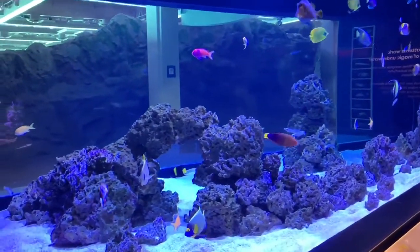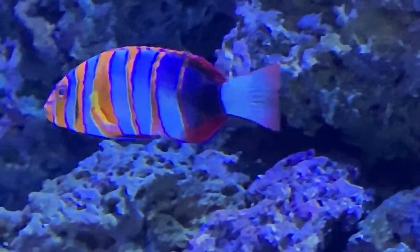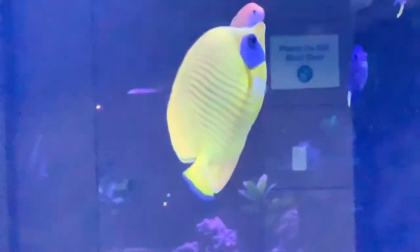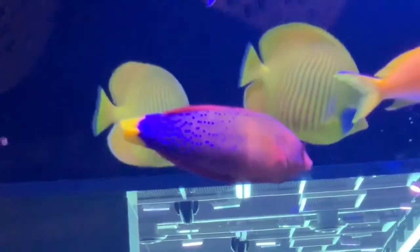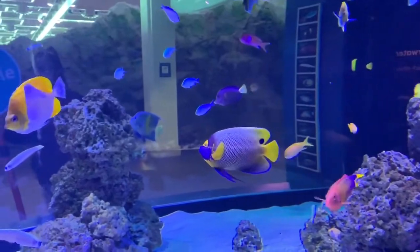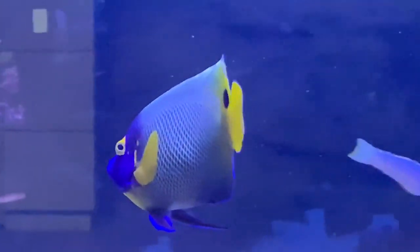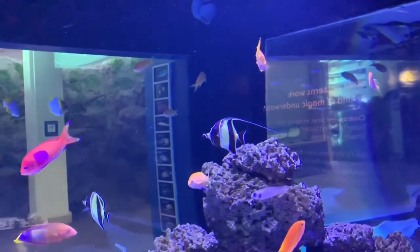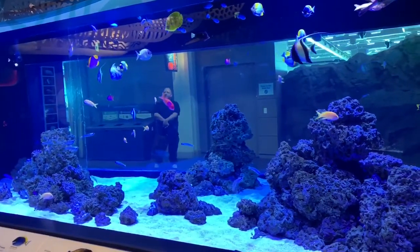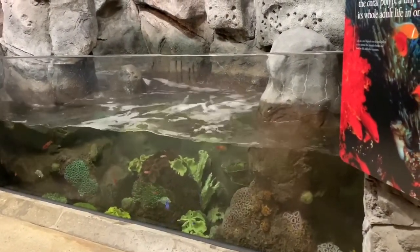The theme for this tank was patterns. I probably spent well over an hour just standing beside it, observing the fish behavior and trying to get as much video as I could of all the various species. But there are just so many, and it was just so beautiful. I finally just stepped back and watched. Someday, I want this in my house. Wait for it. Here it comes.